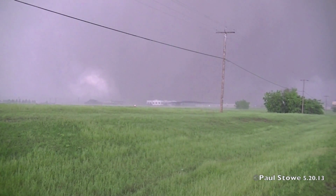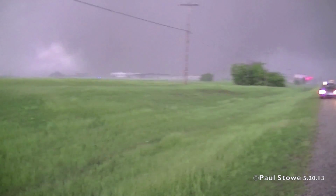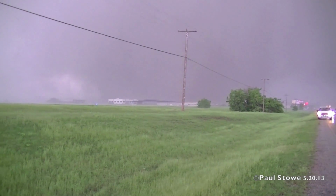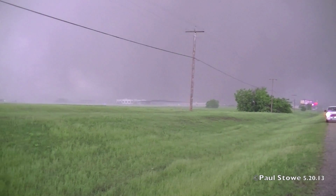It's completely wrapped in rain right now. It's about to cross. It's coming up on I-35. I got debris falling on my head right now.